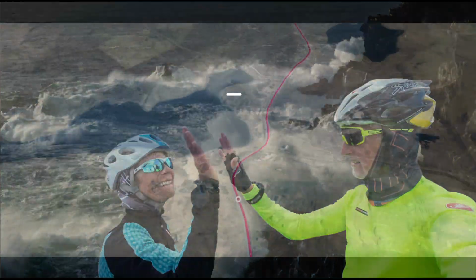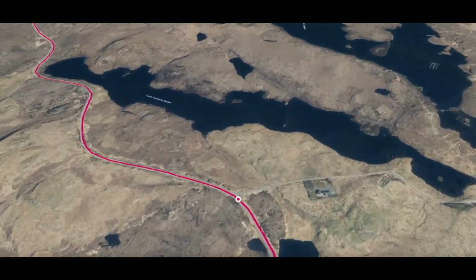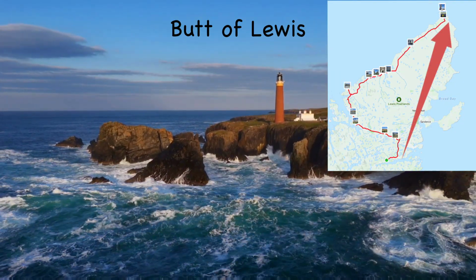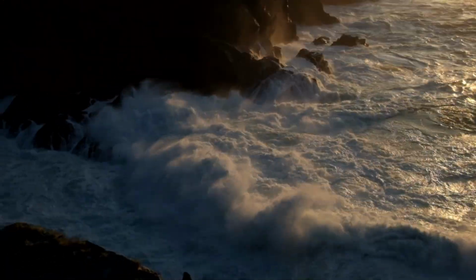There's a certain feeling that comes with the last stretch, a mix of anticipation and reflection, knowing the end is near. We'll be finishing in dramatic fashion at the Butt of Lewis, where waves crash against black cliffs and the sharp cry of seabirds fills the salt air.